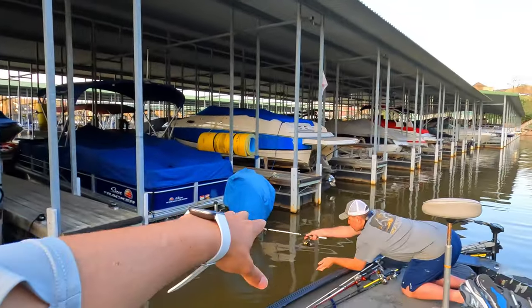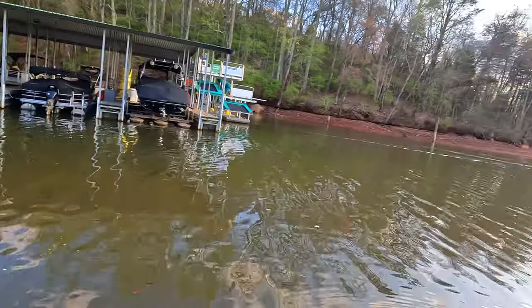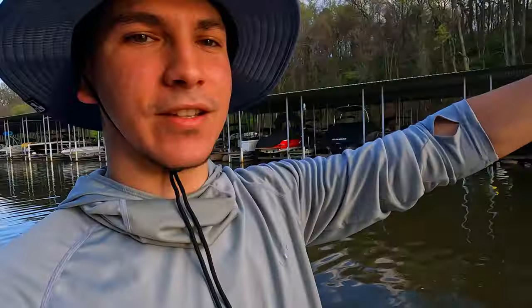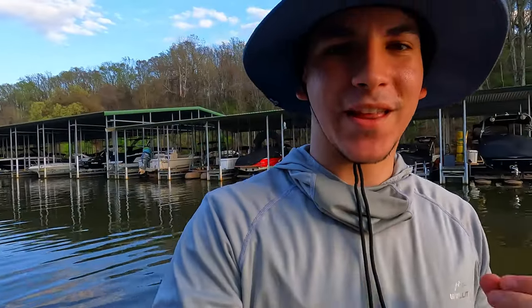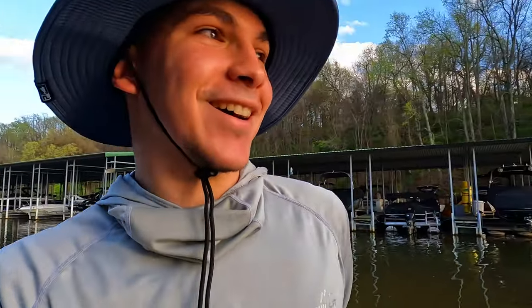So this is what the end of our day would look like. A bunch of boats on the lake, on the water, with a nice sunset. It doesn't get better than that, especially with the type of day that we have had. I know Andy and I are super grateful for all the fish and for such a great day.